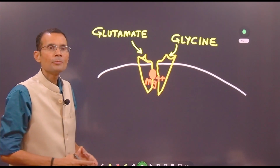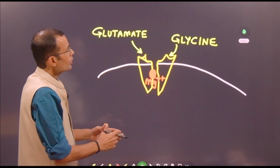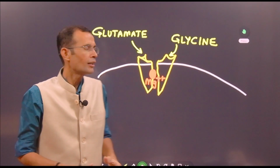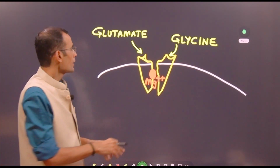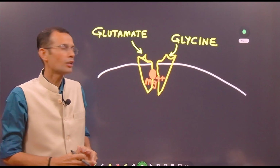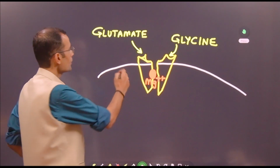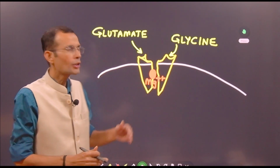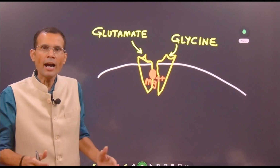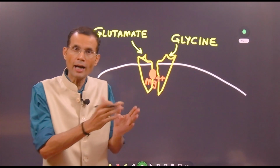Point number two, it is voltage gated as well as ligand gated. That was point number two. So even when glutamate and glycine are bound, so ligand binding has occurred, yet the channel is not completely open because there is a magnesium block on the inner aspect of this channel, and this magnesium block can be removed only when the membrane is partially depolarized. So when the glutamate binds with the receptor, there would be a partial depolarization of the postsynaptic membrane, and that would remove the magnesium block on the inner aspect of the channel, and then the influx of ions can occur.